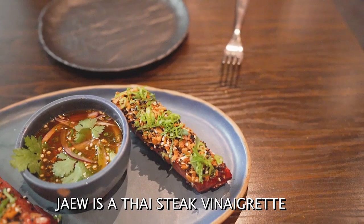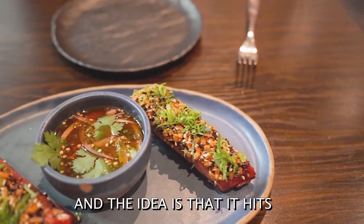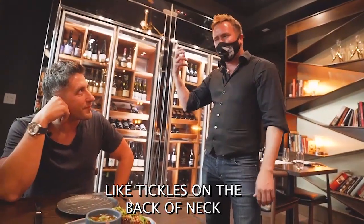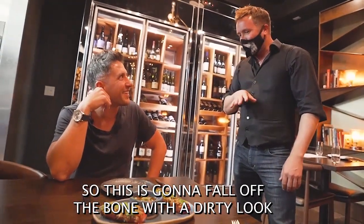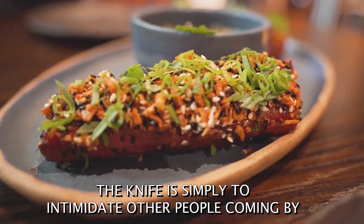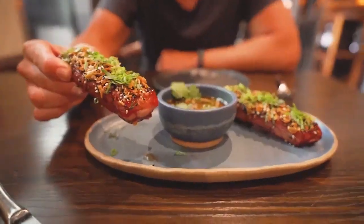Jiao is a Thai stake vinaigrette. And the idea is it's to hit all points of the palate. They're sweet, salty, spicy, a ton of umami. Like tickles on the back of the neck. So this is going to fall off the bone with a dirty look. The knife is simply to intimidate other people from across the room. I'm going in.